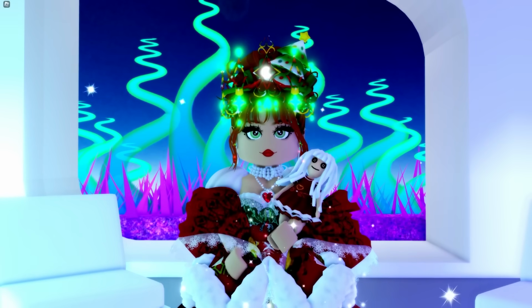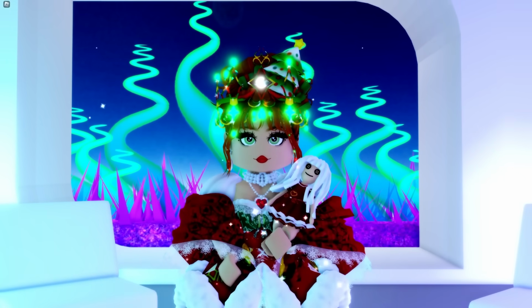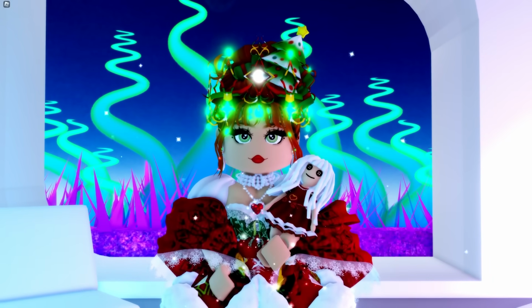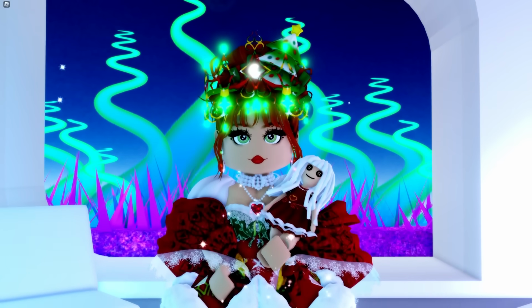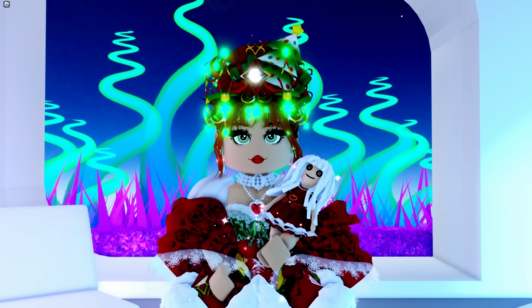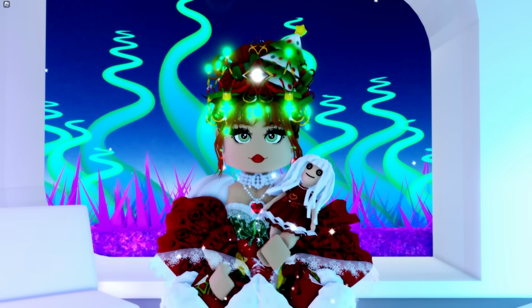So it looks as though there's actually going to be a whole lot of stuff coming, and I am so excited for all of it, and I'm sure you are too. But it's time to get hyped, you guys, and start getting ready for the new things coming very, very soon. I'm so excited to see everything the developers do and create and all the stuff that we have to look forward to. I'm sure you guys are just as excited as I am.